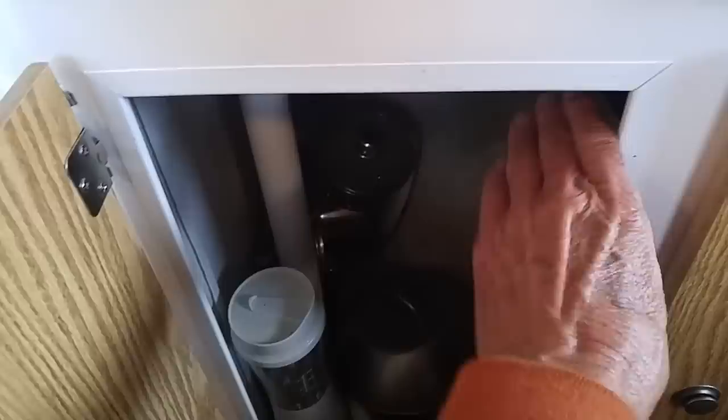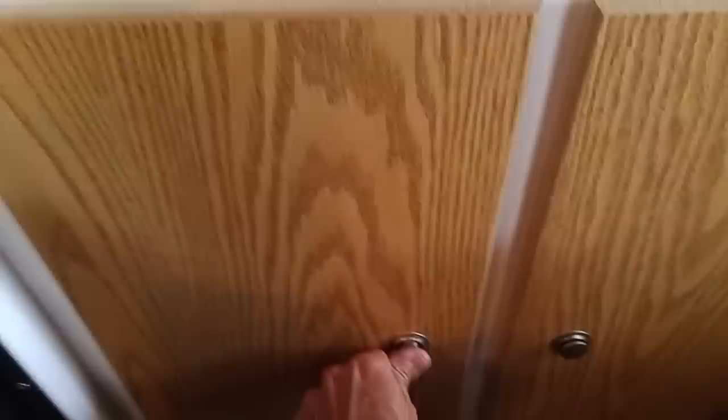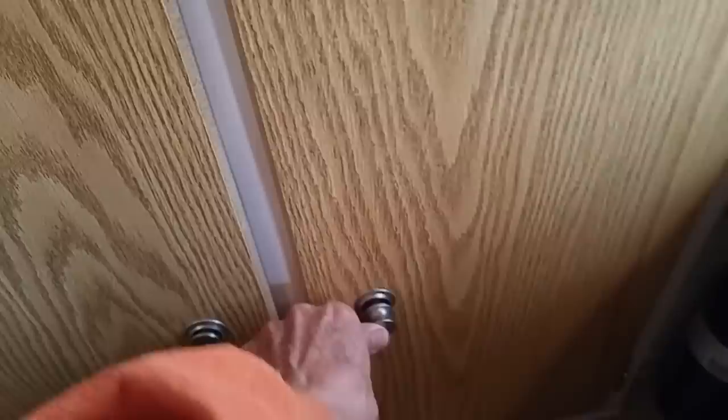See, you've got a cubic foot of space right here that's wasted. So I'm going to have to figure out some kind of a way to utilize that. And the same way on the other side here, I've just got that down there. Look at all that vacant space above it. Okay, a lot of vacant space. Don't think old Rusty won't figure that out.